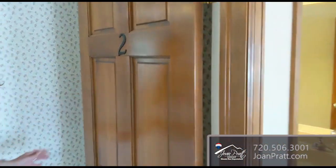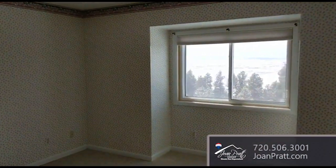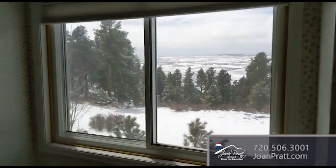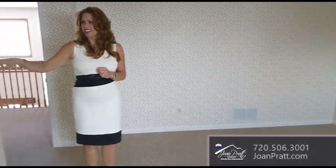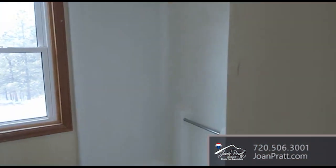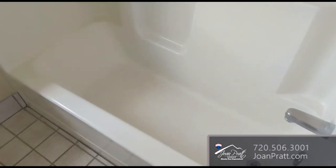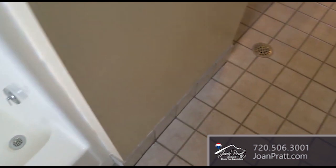And here's number 2, one of our flower rooms. As I mentioned earlier, these were the girls' rooms, I believe. And you can get a better idea of that view out that window. This room has its own ensuite. Let's take a look. They also, again, going back to kind of the commercial thing they have going on, if you notice on the floor, there are drains.